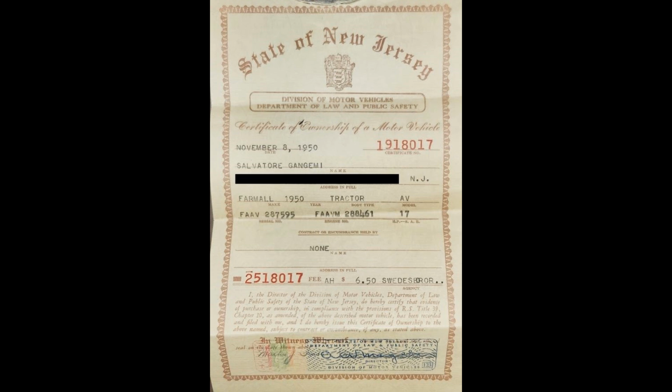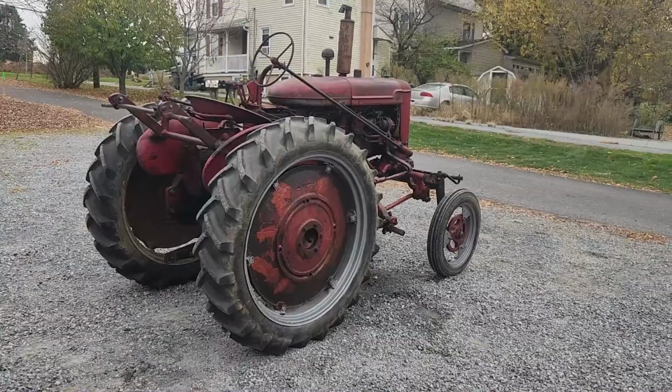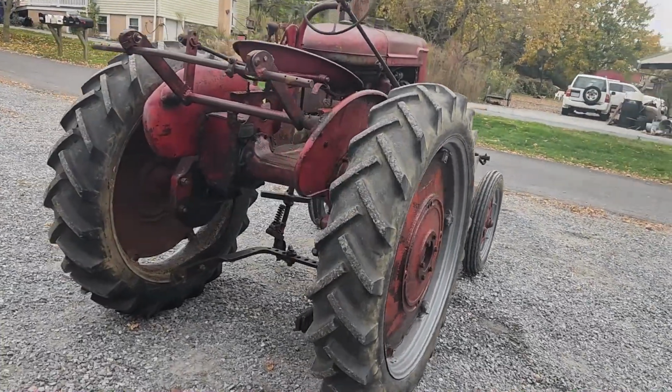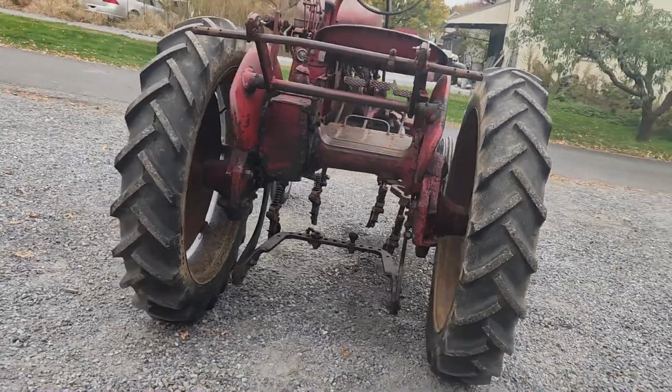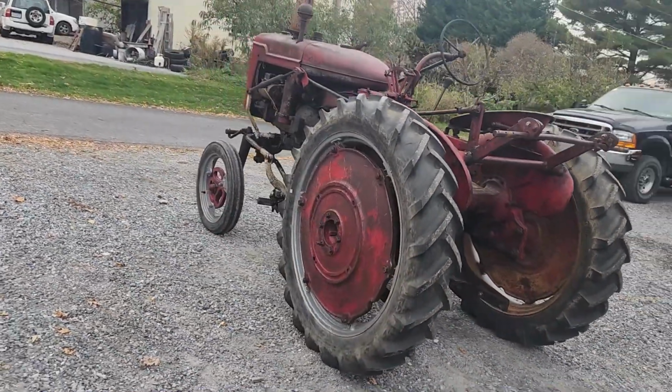But it's my understanding that he held on to that thing until he quit farming in the mid-70s, and then he passed away a few years later. And when my grandfather broke off, bought his own farm and started doing his own vegetables, one of the first tractors he bought was a Super AV.